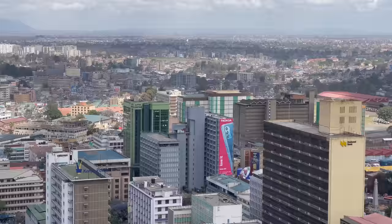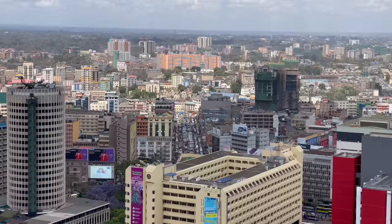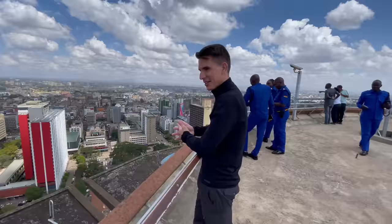Yeah, the view of the city, you got Parliament over there. I mean, just beautiful. Here you can really tell how big this city is. Just huge, only 3 million people, but the downtown area is just massive. What do you think, Tasos? Look at this, we have the best view in Nairobi, possibly in Kenya.